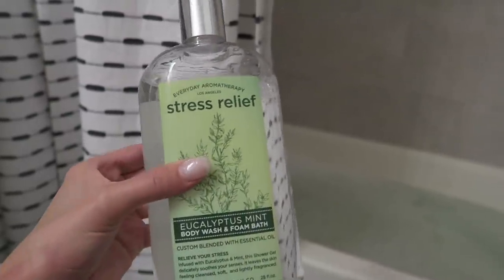Just filled up my bath and I'm continuing my stress relief with this bubble bath. It's eucalyptus mint. It smells so good in here. It literally smells like the spa that I just came from.